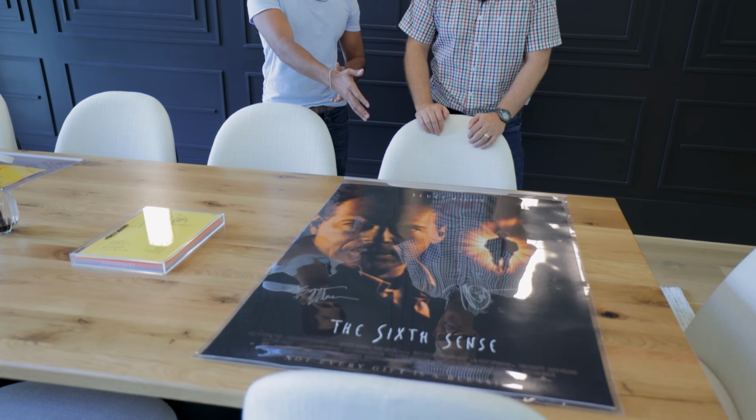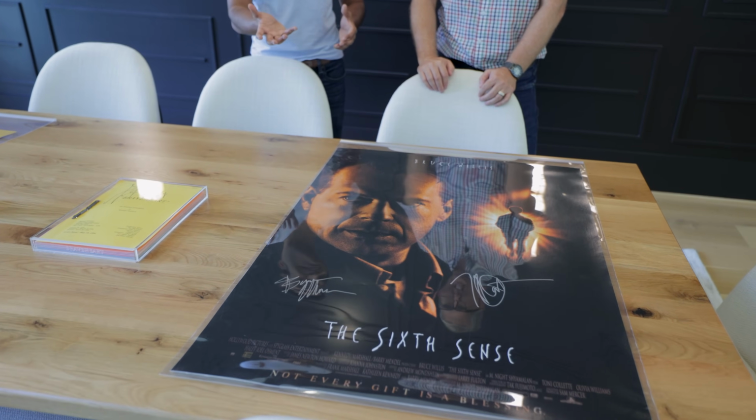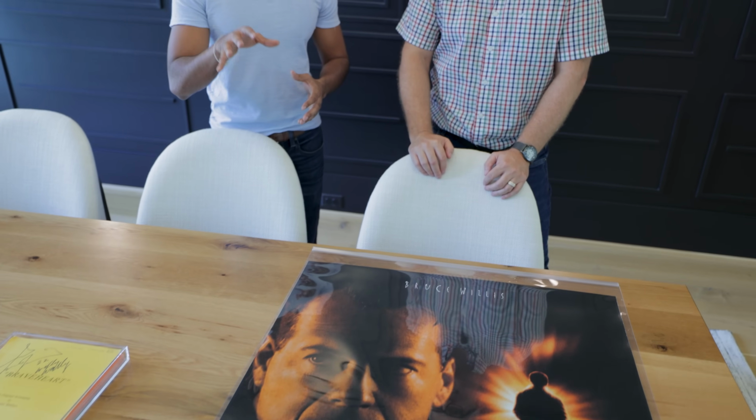Absolutely. And you guys remember The Sixth Sense. I think it was released in 1999 or somewhere around that time. And it was the first M. Night Shyamalan movie where this whole twist ending thing became a thing.